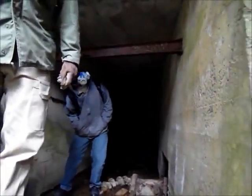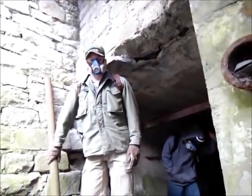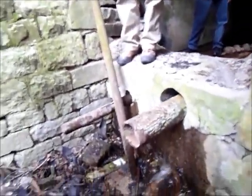Does that tunnel go down very far? Yeah, it does. It's not blocked off either, I bet. Oh, cool. There's no reason for it to be. Let's do it, man. I have to go down the crazy tunnel.